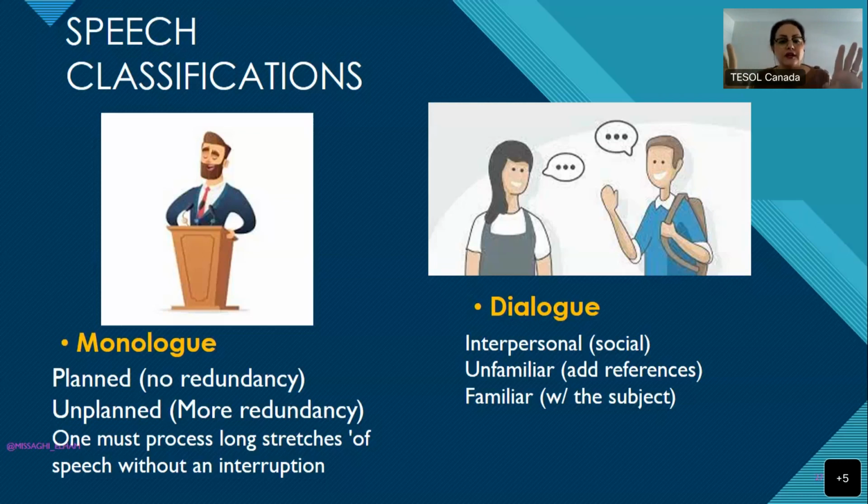That's fine. Let them talk. Let them become fluent in the language. The other form of speaking activity that you have in the class is dialogue. Zahra, I come to you. Sometimes they have interpersonal dialogue. Sometimes it's unfamiliar and sometimes it is familiar.